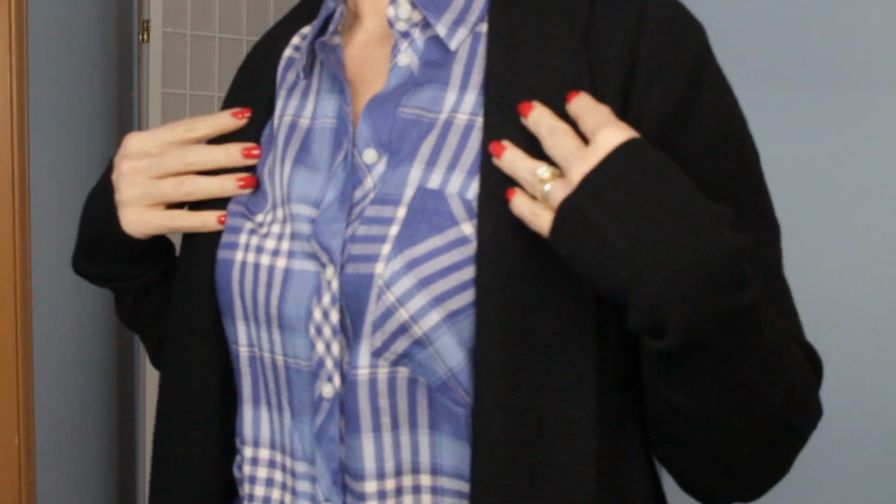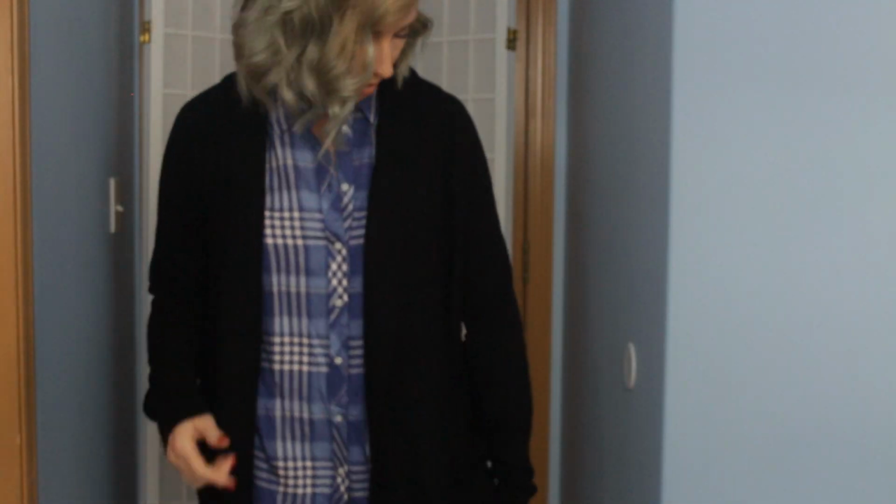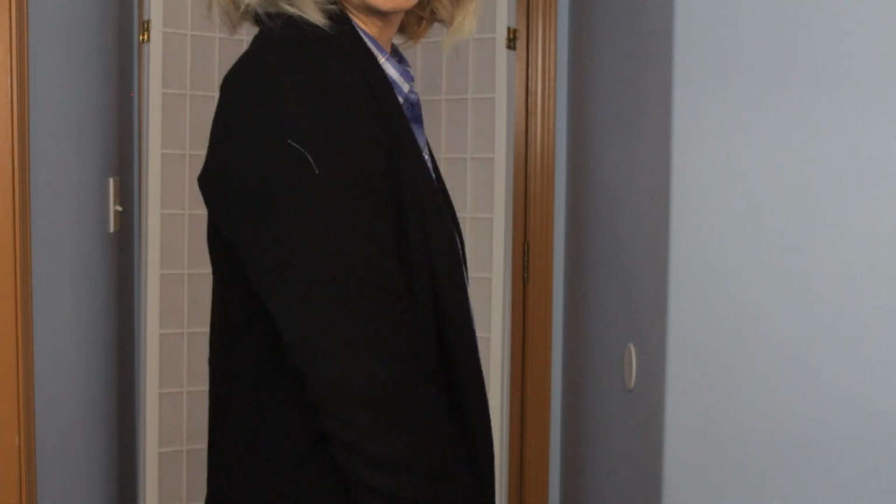Here's the cardigan and the plaid shirt. So you can see the cardigan. Oh my gosh, so good, right? Like basic staple of fall. It's the cocoon thing, you know, where it's comfy. It can be just worn over anything, leggings, jeans, you know, whatever you need, a dress. Yeah, and I love the sleeves.